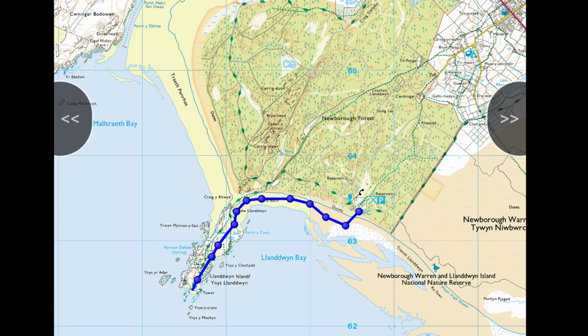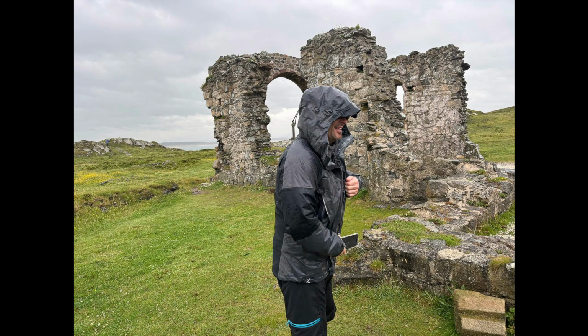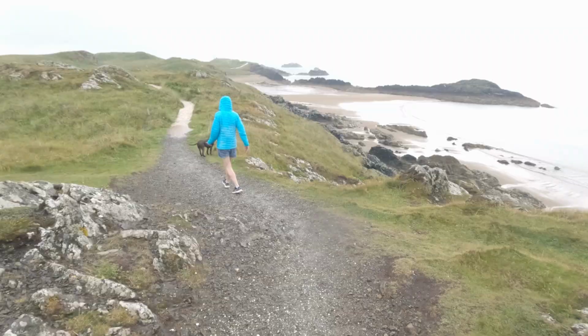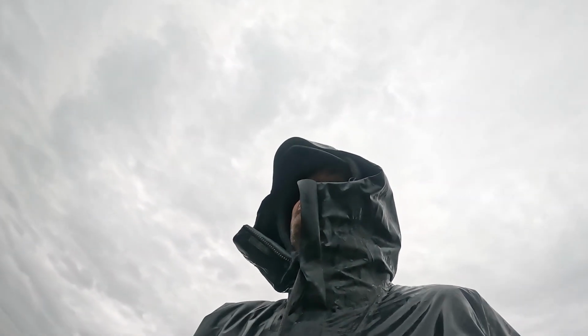Well, what can I say? We decided we were going to go for a walk. It was raining, and I mean raining. But we were here now, so we thought we'd better go for a walk. We've donned our waterproofs and off we went. Oh my god, this was going to be one wet walk.